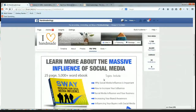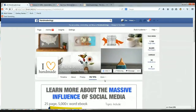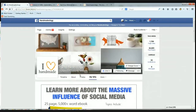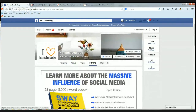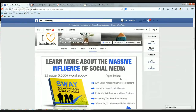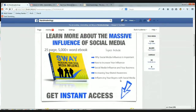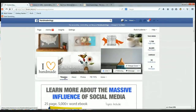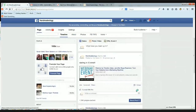You can download that. And now, if you'll notice, if you ever used custom tabs before, your custom tabs were basically its own page, and there was no branding behind it except for what you designed. But now our cover image is there. All of our navigation is still there, which I think is cool because it keeps them within your fan page. So if I'm going to promote this actual tab, it's keeping them inside my fan page. They can just go and click on the timeline and boom, they're right inside my fan page.